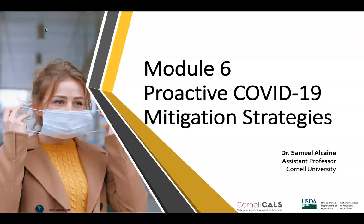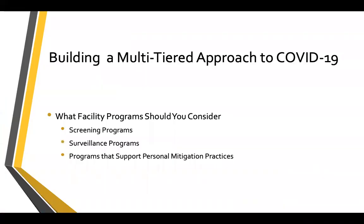Hi, I'm Dr. Sam Alkin, an assistant professor here at Cornell University, and I'll be taking you through Module 6, where we'll be discussing what proactive COVID-19 mitigation strategies we can implement within our food facilities. When we're talking about being proactive against COVID-19, we need to remember that the practices and strategies that we put in place are going to be multi-tiered.